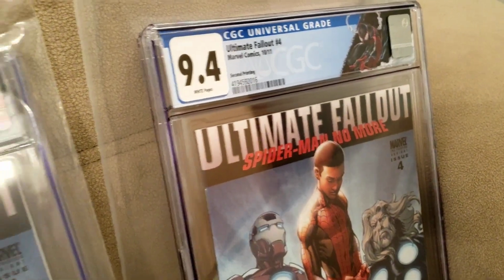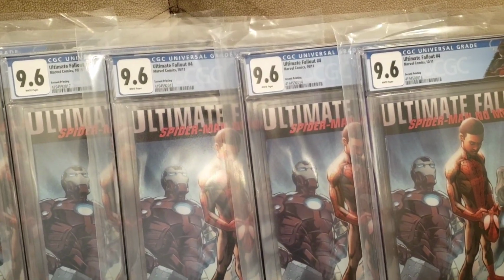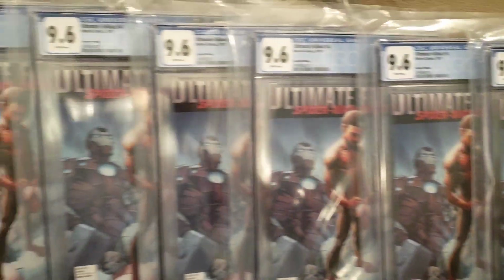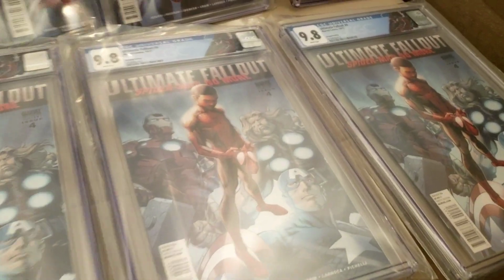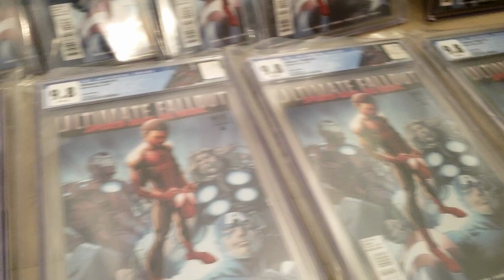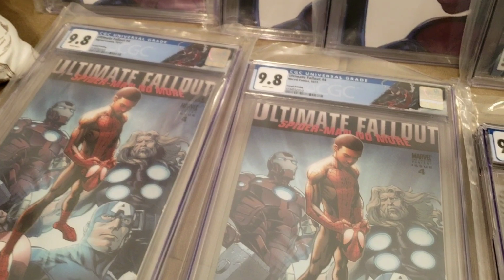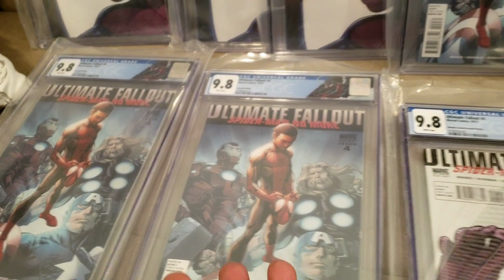Believe it or not, that 9.4 goes for almost about the same as a 9.6. So technically people still want them. They just want to have them in their collection anyway. I have 7 9.6s of the regular second print. I have 6 9.8s, however, and this is where the deal is good, right? I was expecting more, at least 10, but I ended up getting 6 of these. Actually, it was 7, but because he kept the 7th one, it's 6 for me.